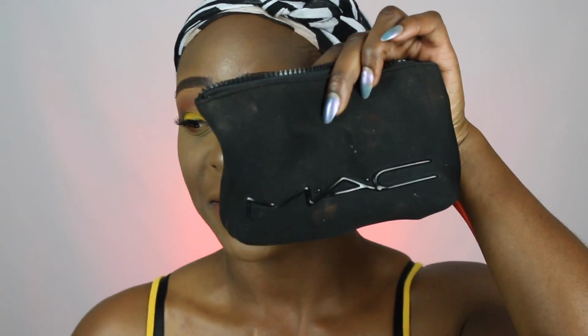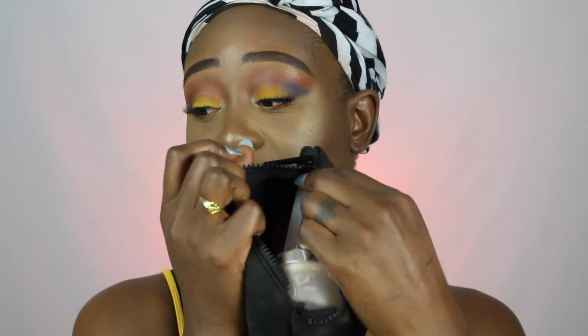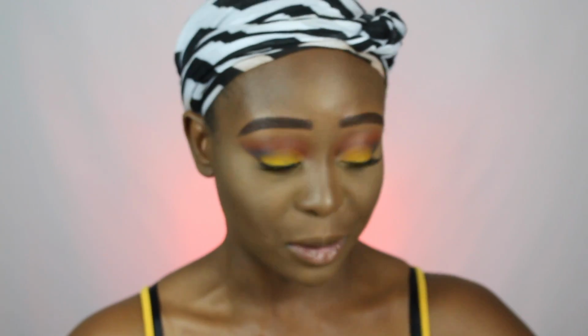So for the expensive one, it's from MAC. This is a whole pack, the first part of Patrick's Store collection. This is a whole entire collection inside here. And I have all the entire lip gloss, everything. So these are more expensive. And I also have a couple of MAC. I have like 6 different colors of MAC lipstick.